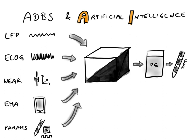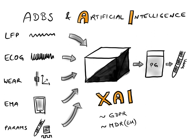One of the open questions is white box versus black box algorithms. I think most of you will have heard of the XAI, explainable AI trend, which partially relates to GDPR and MDR in Europe, so regulatory affairs. It will be interesting to see how this direction goes. When it comes to clinical decision making, I think almost all physicians will have a quite strong preference for white box AI.